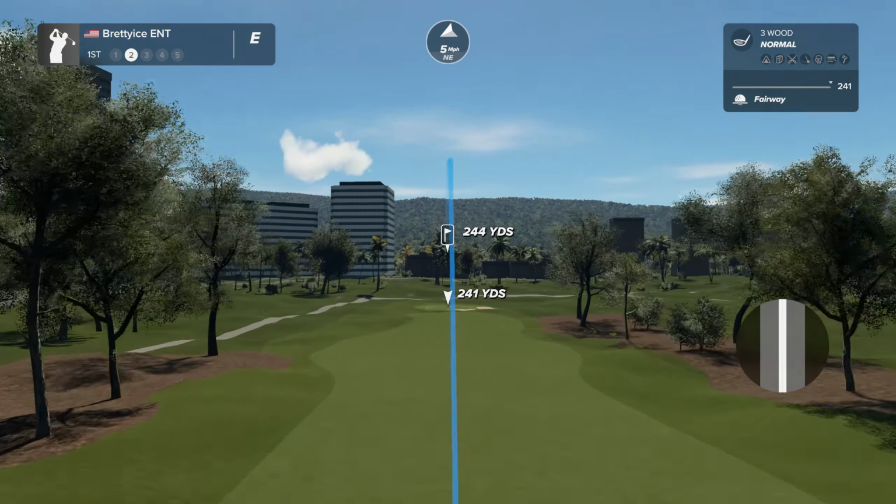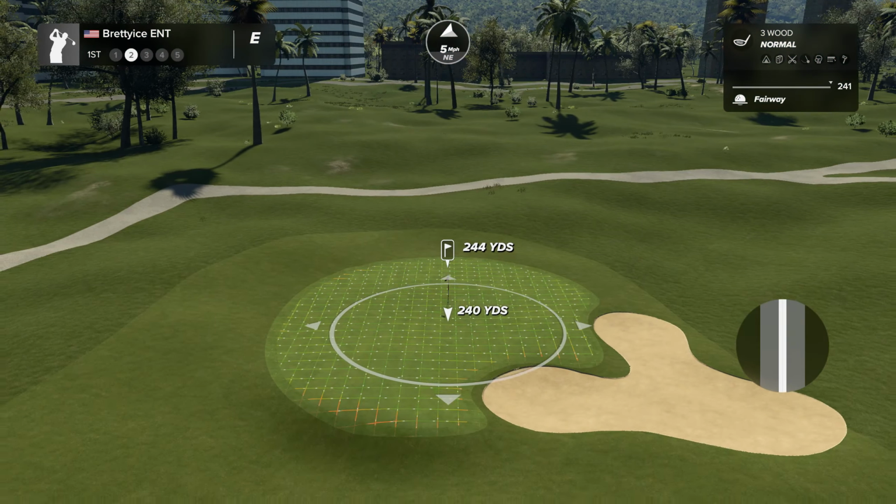Decent looking tee shot, I think. Okay, second shot here on the first. Nicely done on the green, and on and under regulation, mind you. Good luck here. 18 feet to the cup.